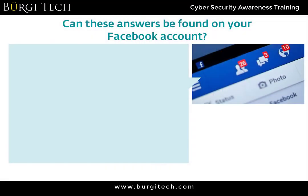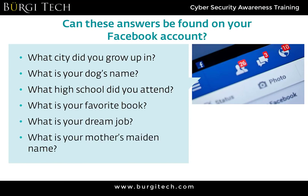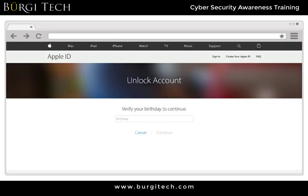Can these answers be found on your Facebook account or other social media accounts? Things like, in what city did you grow up? What's your dog's name? What high school did you attend? What's your favorite book? What's your dream job? What's your mother's maiden name? It's very risky to post this information on social media because of security questions.